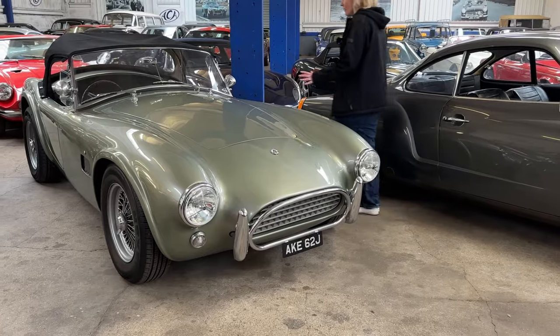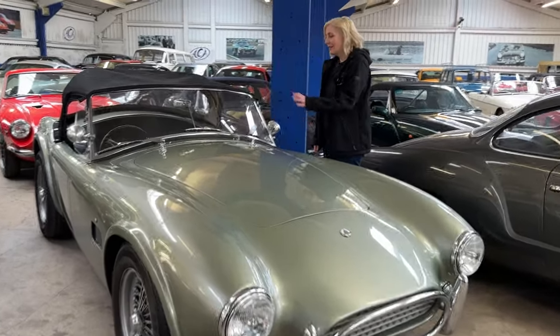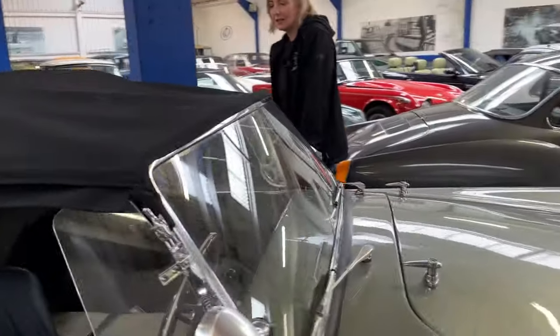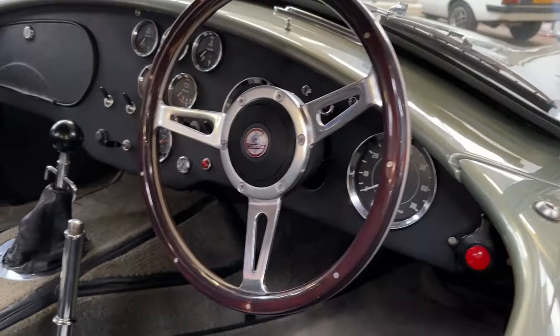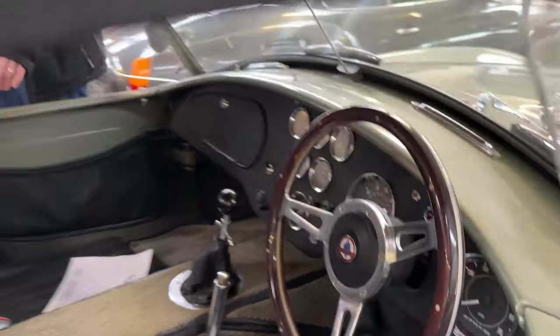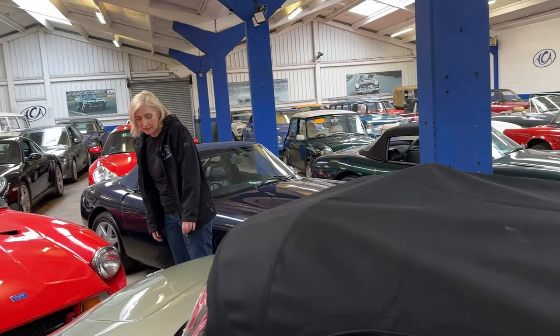And when you're looking at a replica, things like the dashboard can give them away. This one has a really nice dashboard on it and some nice little details, which sets it apart from some of the other replicas that you can get. And I think this is an Aston Martin colour. It's been done in this lovely sort of sage green.